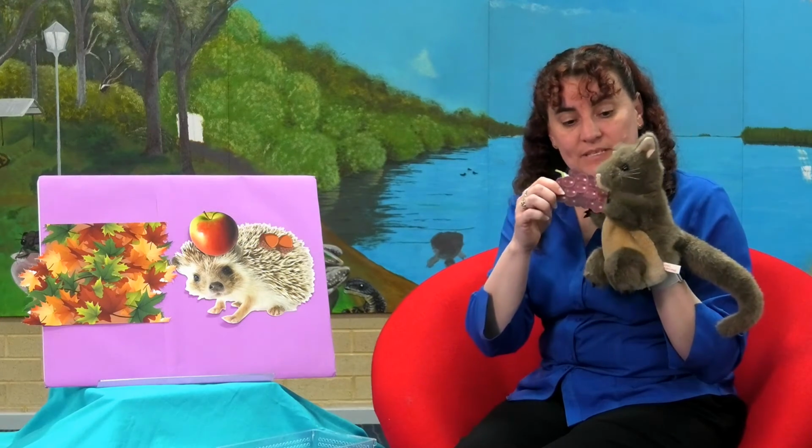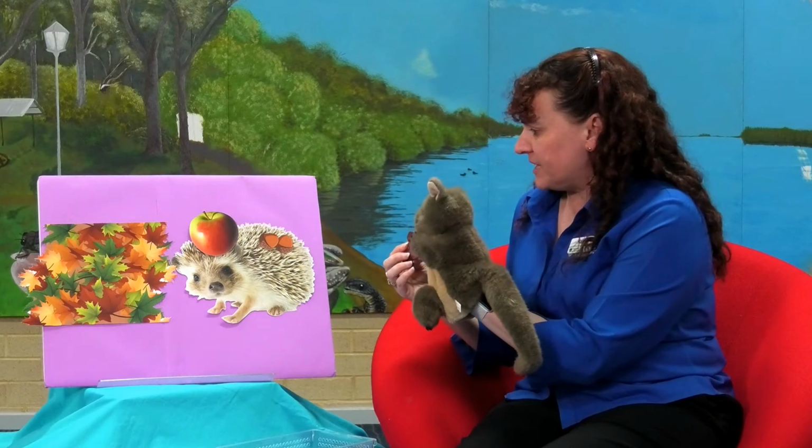But not to worry, because along comes Possum. Possum has been out today fetching herself some grapes and having them for a snack. Yum, yum. And she trots along, bringing her grapes with her to see Hedgehog. "Hello, Hedgehog," she says. "Oh dear, you seem to have an apple and some acorns stuck in your spines. Let me see if I can help."